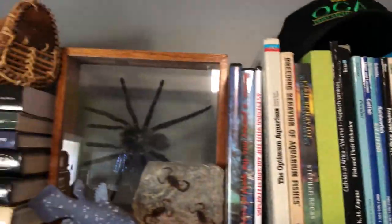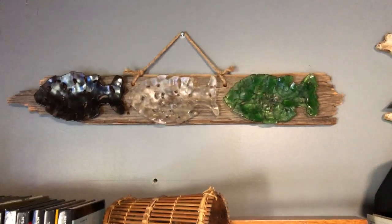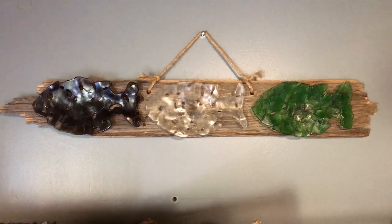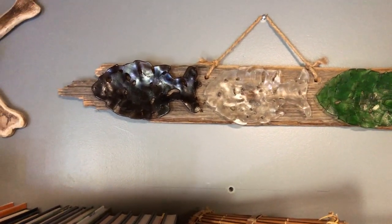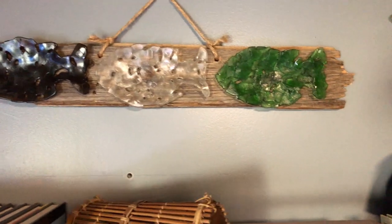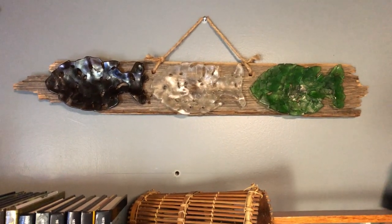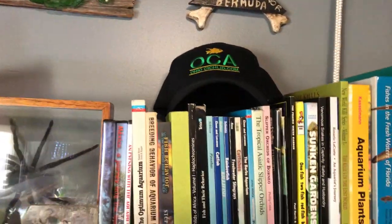We've got the big tarantula and the scorpions, and I've got some wonderful treasure that I got from the lovely Miss Christine Keys. These were all handmade glass artwork out of reclaimed beer bottles. So I got a green fish, a clear fish, and a brown fish. And my daughter's artwork there, I mounted on a nice old piece of barn board. I think it looks really cool, and I absolutely love it.